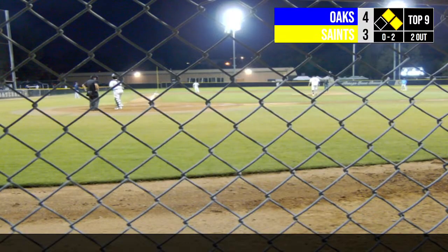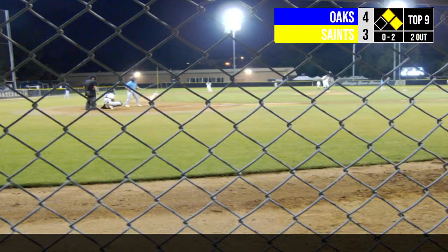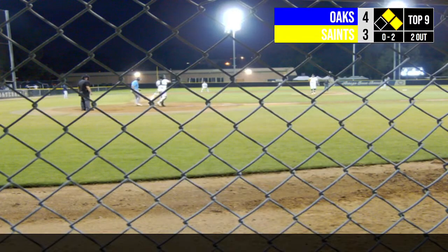The Oaks seeking their third road win of the season. It'd be their potentially second win at Jackie Robinson Field. No balls, 2 strikes with 2 outs and 2 runners on base. 0-2. There's a fly ball that goes foul to the right side. Still an 0-2 count on Daniewicz. No balls, 2 strikes with 2 outs. The 0-2. Misses outside for a ball, 1-2.